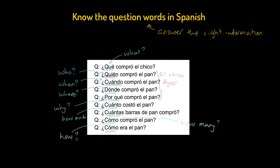¿Cómo? Here meaning how. How did he buy it? Did he buy it, I don't know, cash? Did he buy it by card? Did he buy it online? Maybe he did an online shopping and that's how he bought it.